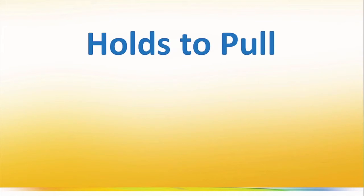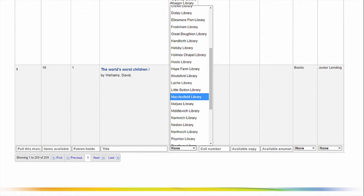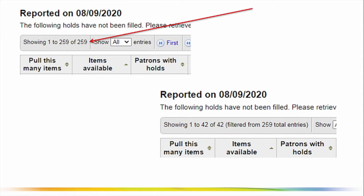Holds to pull presents you with all holds on the system which need to be filled. Holds to pull is fantastic if you have one library. As soon as you have multiple libraries, the report becomes a little unmanageable. So in the example I've set up today, we can see that there are 259 holds on the holds to pull report. The staff can narrow the results to just the library they're in by using the drop-down menu at the foot of the report and selecting their library. Having done this, the results now show 42 holds.